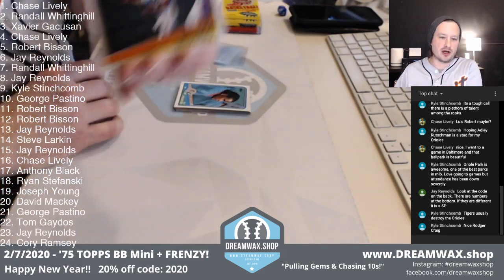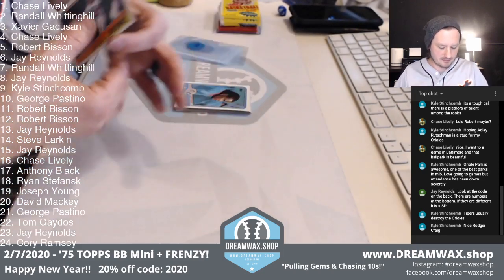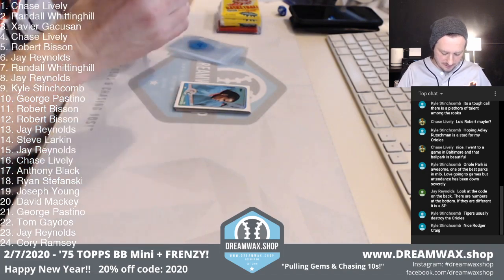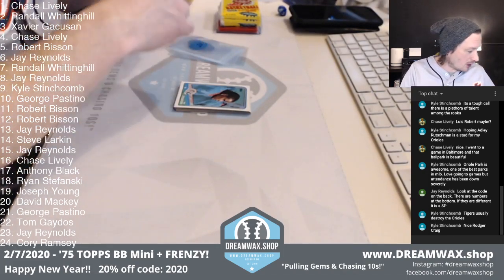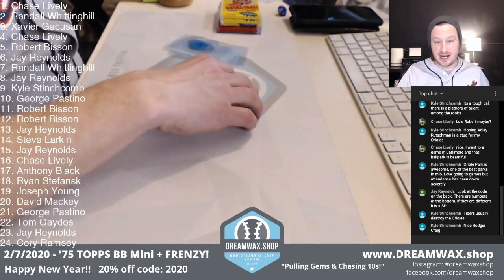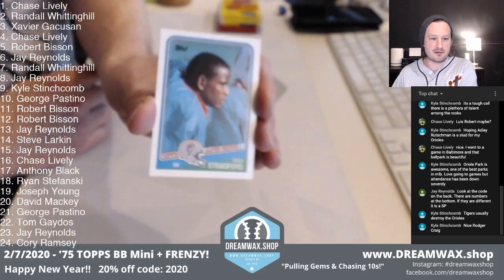Then we got Bernie Kosar in the 14 spot. Steve Larkin, Bernie Kosar action card. We do have a super rookie. Finally, we have a super rookie. It's not Bo. And it's not anybody I know. It's Troy Stadford. Spot number 15, Jay Reynolds.